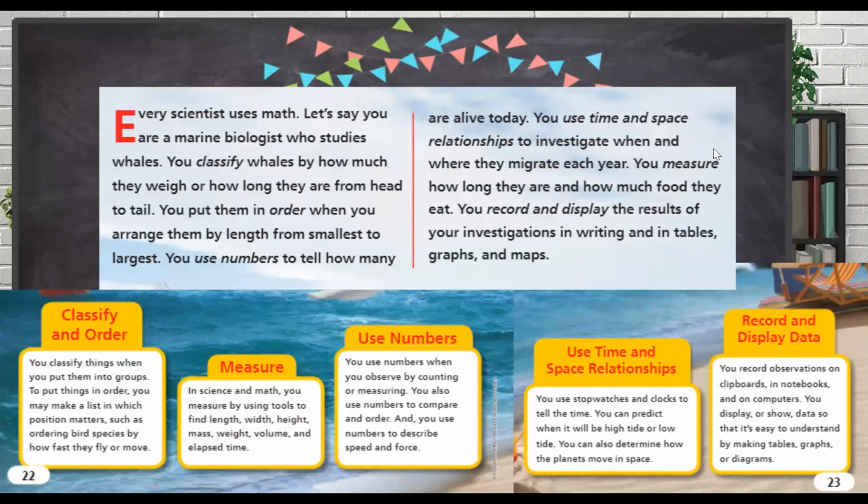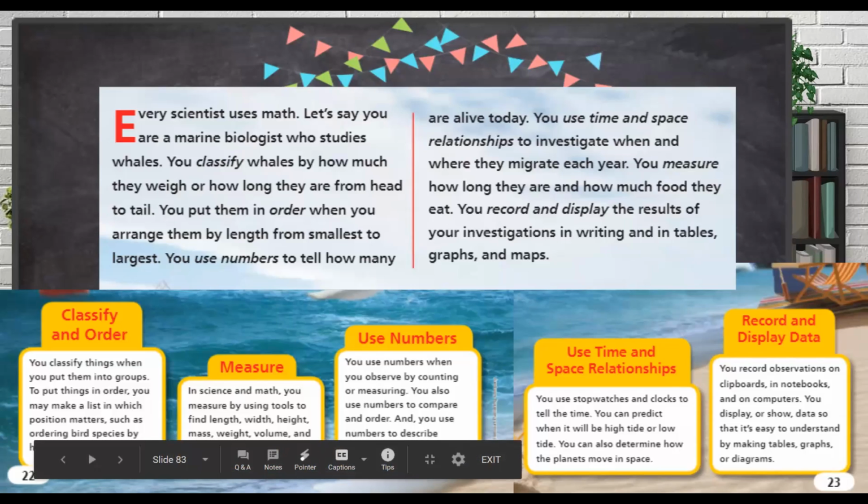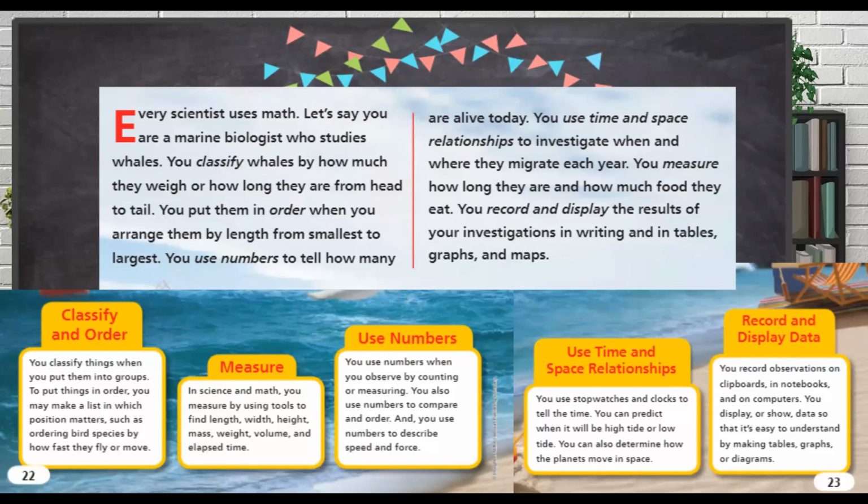Okay, let's see what we have here. Leen, can you read for me the first paragraph? Every scientist uses math. Let's say you are a marine biologist who studies whales. You classify whales by how much they weigh or how long they are from head to tail. Excellent. Good job. Thank you.